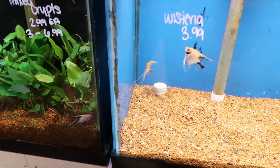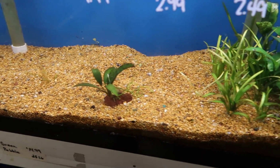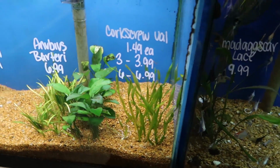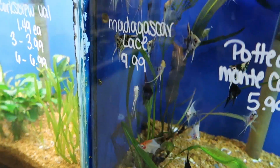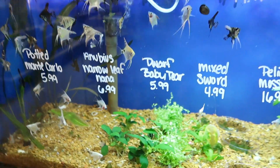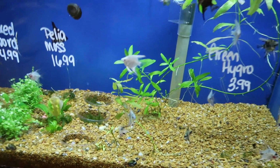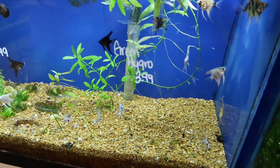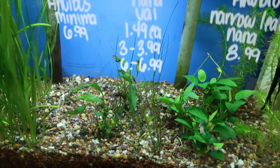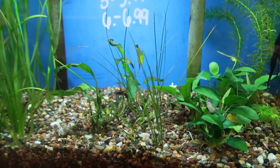Nubius. Looks like they sold out all the wisteria. Nubius on a rock. Got some dwarf sag. Anubias barteri, some corkscrew val. Got a Madagascar lace in there. A bunch more local angels. Some dwarf baby tears. Green hydro sold out. Italian val. Got some bigger angels in here with that. Nanoval. I've never heard of Nanoval, but look at that. It's almost like a giant hairgrass.